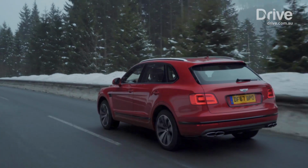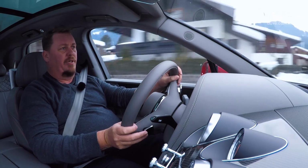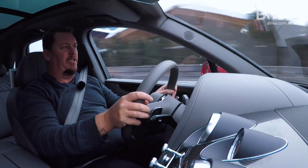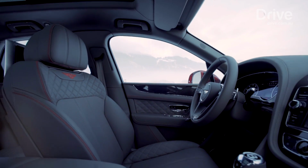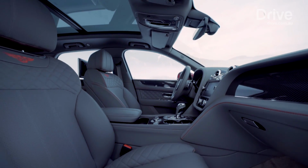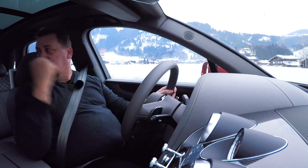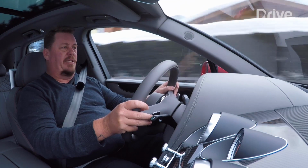Okay, so it might look a little bit polarising from the outside, but it certainly makes a statement on the road. But inside this cabin, it is truly sumptuous. The beautiful materials, there's leather everywhere, and these seats are gloriously comfortable for long distances. There's also plenty of space, whether you're sitting here behind the wheel or being chauffeured in the back there. And it's relatively modern by Bentley standards.